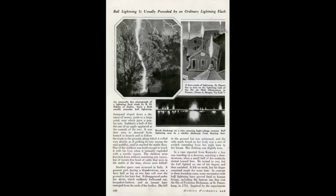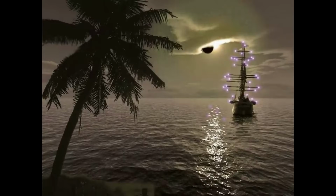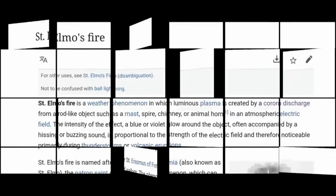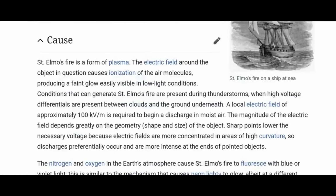But let's have a look at this one. A first cousin of lightning, St Elmo's fire as seen on the lightning rods of the Pic du Midi Observatory in France. So you can see, like, they're calling it St Elmo's fire, and they're coming off the rods on top of the buildings. And like we said before, these rods on the buildings were to collect energy. And when people say they ain't, like people that are around me, when I talk about this, they look at me like I'm nuts. But what can you do?